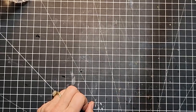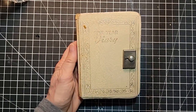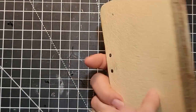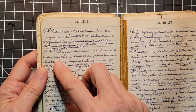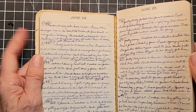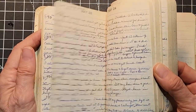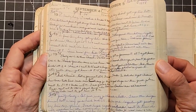But on a happier note, actually, let me show you this. On a happier note, with another little book, I came across this little vintage diary. It's a 5-year diary. It's just adorable. Its back is broken. It's seen better times, but let me see if I can see the dates. 1976. Okay, so not super old, but this lady did some serious writing. And I want to say I have maybe five diaries from this lady.